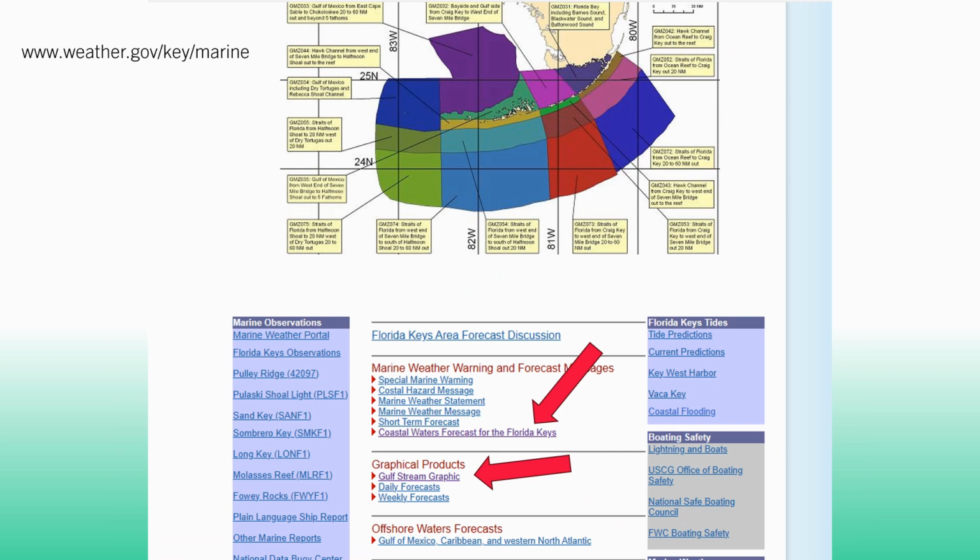And to find that information, what we're looking for here in the Lower Keys are these two sections in here. So from the west end of the Seven Mile Bridge to Half Moon Shoals, which are just off the Marquesas west of Key West. So you've got the Hawk Channel out in this area, you've got the near Gulf shores on this side, and then the deeper water out here by the ledge and out where the Gulf Stream is.